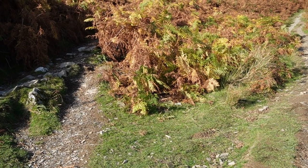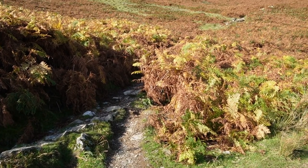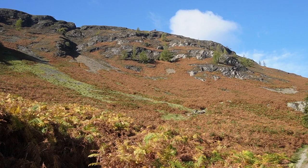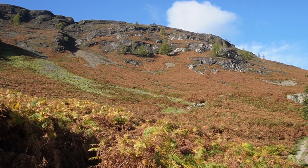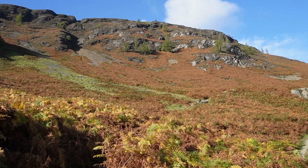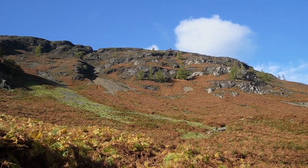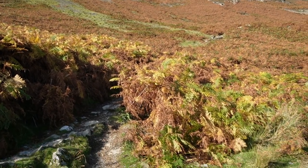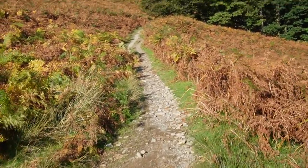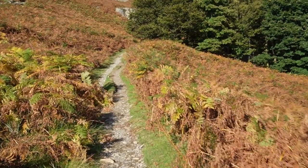So if we take the path to the left, then that would take us up a path that goes up to the top, and you end up kind of midway between Cat Bells and Maiden Moor. And in fact, that above is the ridgeline that connects the two. However, we're going to go this way, because like I say, we're not taking the ridgeline, we're not taking the high road, we're taking the mid road.